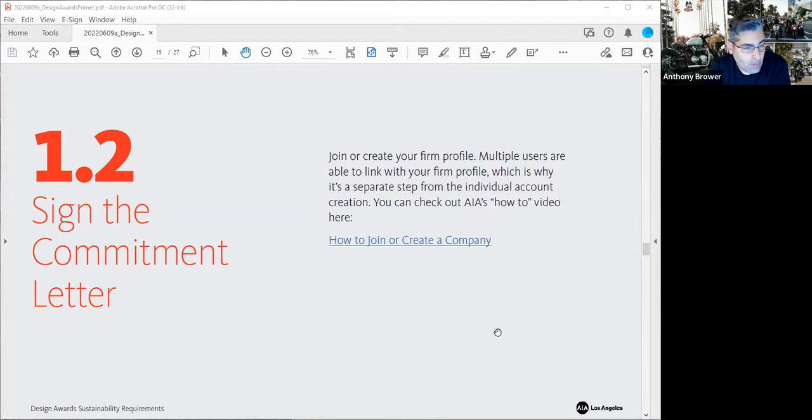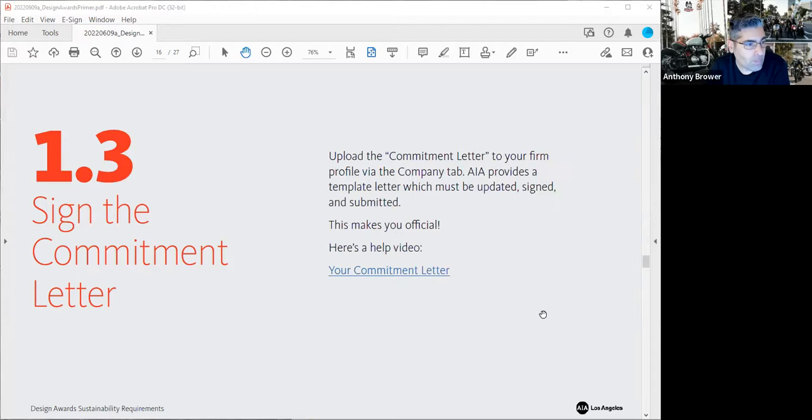You're either going to join or create your firm profile. If your firm's not a signatory, you'll have to create the profile. Multiple users are able to link to your firm profile, which is why it's a separate step for the individual account versus the firm account. There's a video linked here on how to create a company, and Corinne's going to share this PDF after the session.